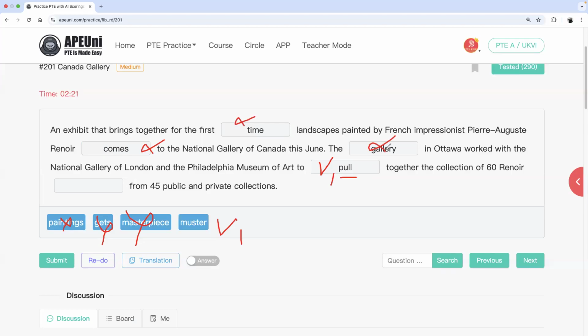So is it muster? With the word muster, you need to know what goes after it. Not together. With muster, we say muster up. Muster up also means bring everything together. But then, why not the answer muster here? Because what do we say with muster? Up. So that's why the collocation says so. Are we clear with that word? Muster up. Then the collection of 60 Renoir dash.